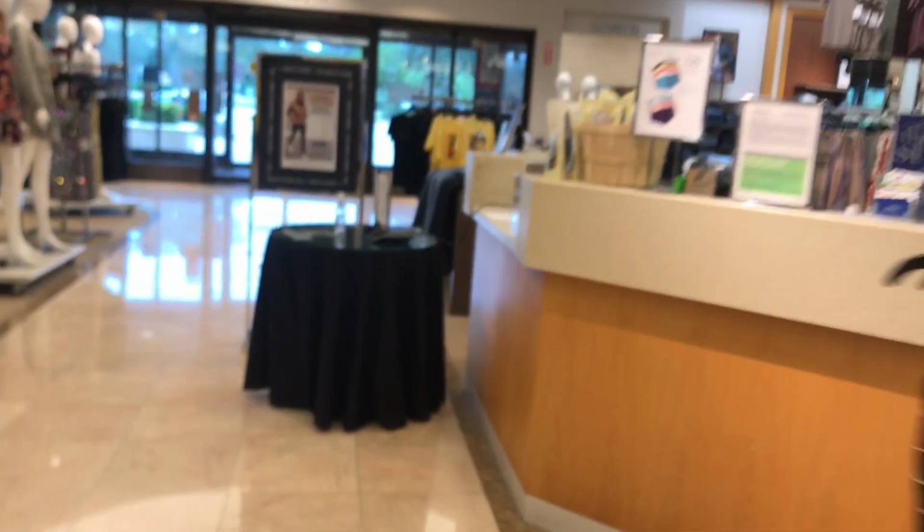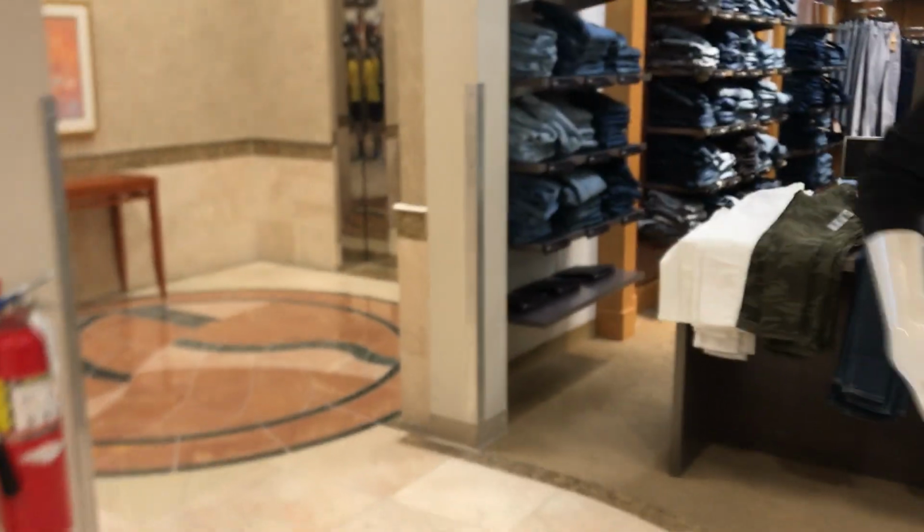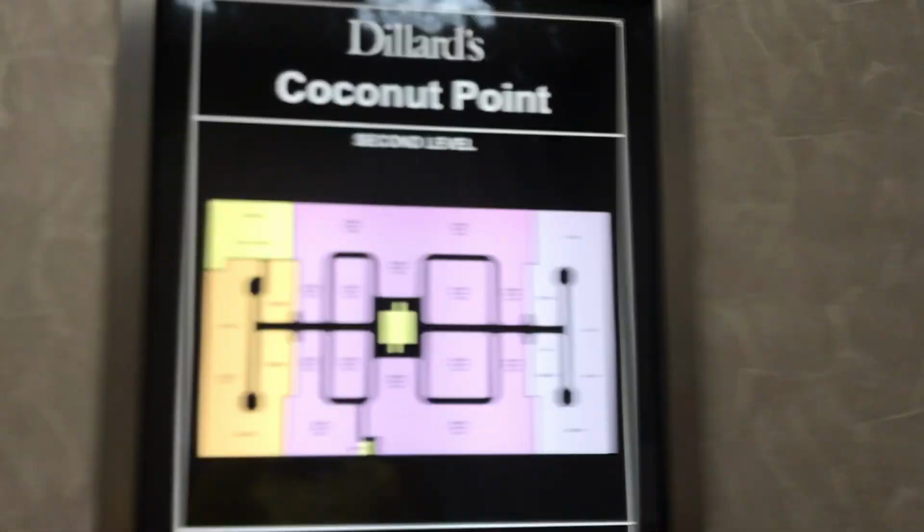This is the elevator at Dillard's, Coconut Point in Estero, Florida. There's the elevator sign. Here's a store directory for the second floor and the first floor. And here we've got the elevator. This is a ThyssenKrupp elevator. It's going to come down.